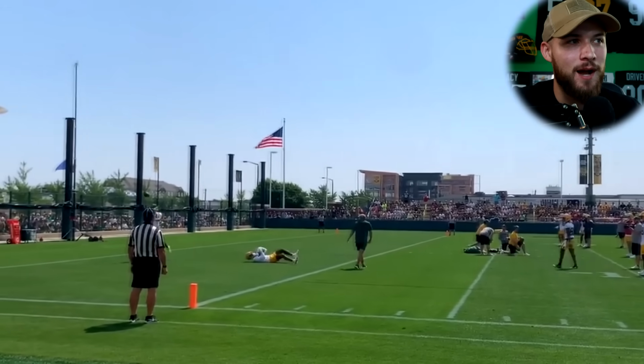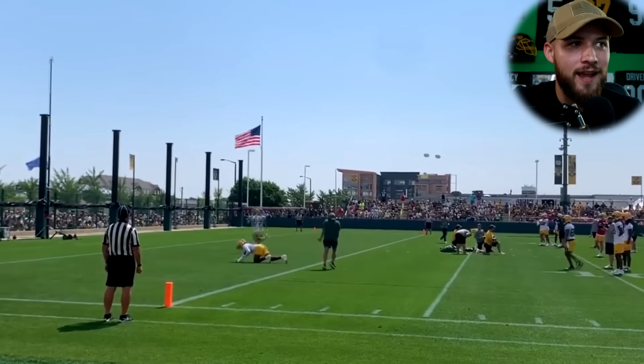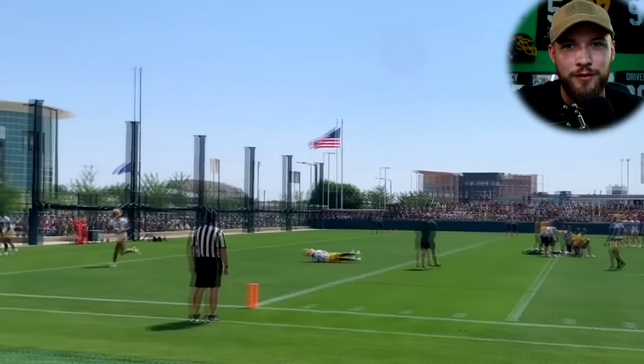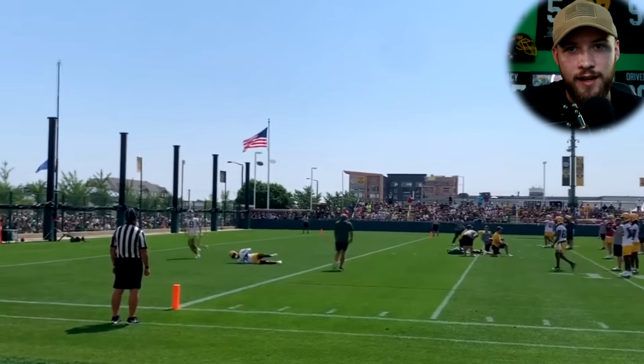I know he kind of had some drop issues in yesterday's practice, but I'm not worried about that. Clearly, he has good hands. A lot of his are just concentration drops, so don't really have to worry about that. I think that'll get fixed, but super hype for these 2 wide receivers. I know our wide receiver room is so young, but I feel like both these guys are going to take a nice year 2 jump.